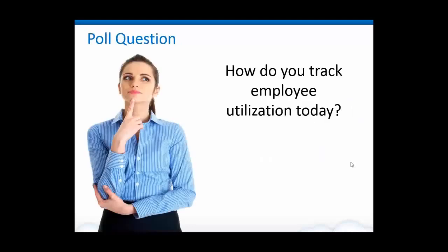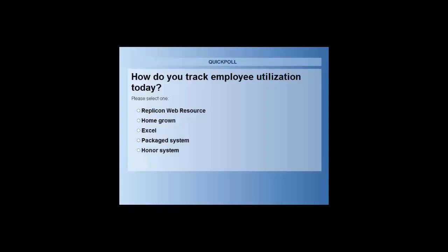So let's dive right in to set the context for the conversation. Let's do a poll question. How do you track employee utilization today? You have 5 options here. Are you using Replicon Web Resource? Do you have a homegrown system, using Excel? Do you have a package system, or the Honor system? Please vote once you make your decision.